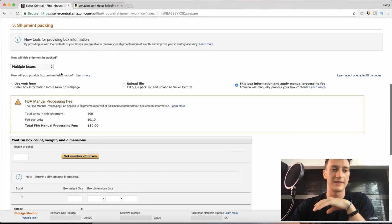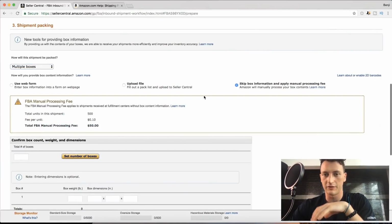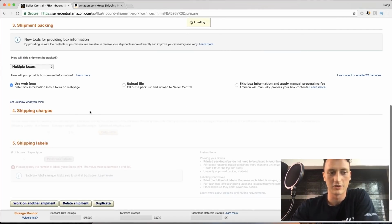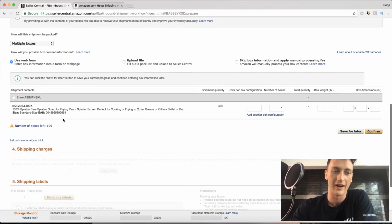Now, this has just been updated, and what you want to do is, if you have everything in one box, which we don't, we have 10 boxes, you click here. Multiple boxes, you click obviously on multiple boxes, and then you want to skip this manual processing fee. So if you just send them in without entering the information, you're going to have to pay 10 cents per unit for FBA to do that for you. So I'd like to use the web form to enter the information to make sure we don't get charged that $50, and we can also give them more information about our item. So that's the best way to do that.